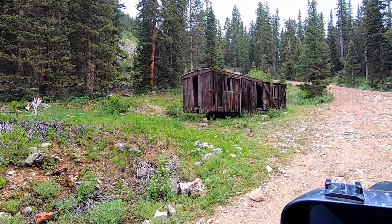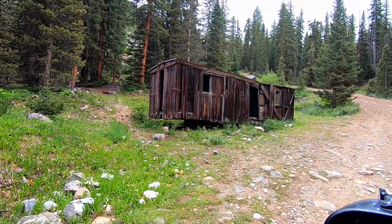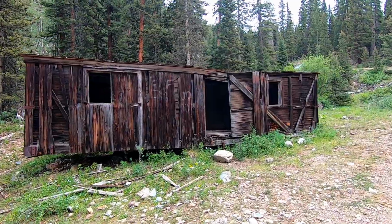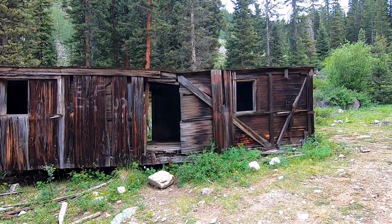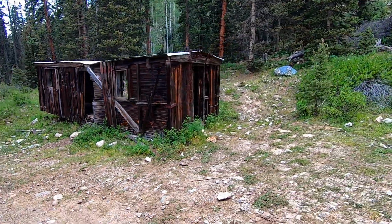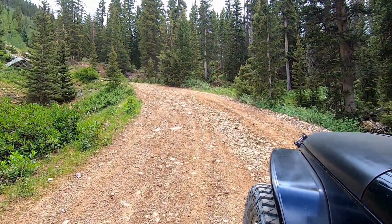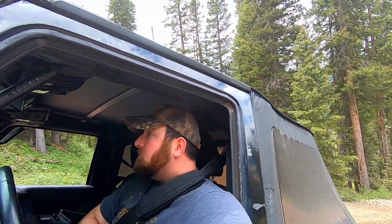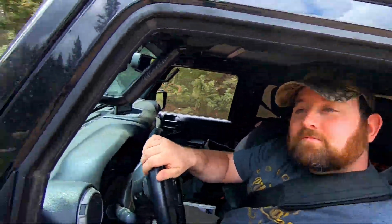Now, how in the hell did this get up here? Was this a track? That's like a wooden train car, man. That's crazy. I mean, I don't think a railroad track came up this. This is a little steep for that. I don't know. Mysteries you find while wheeling. Okay, let's continue.